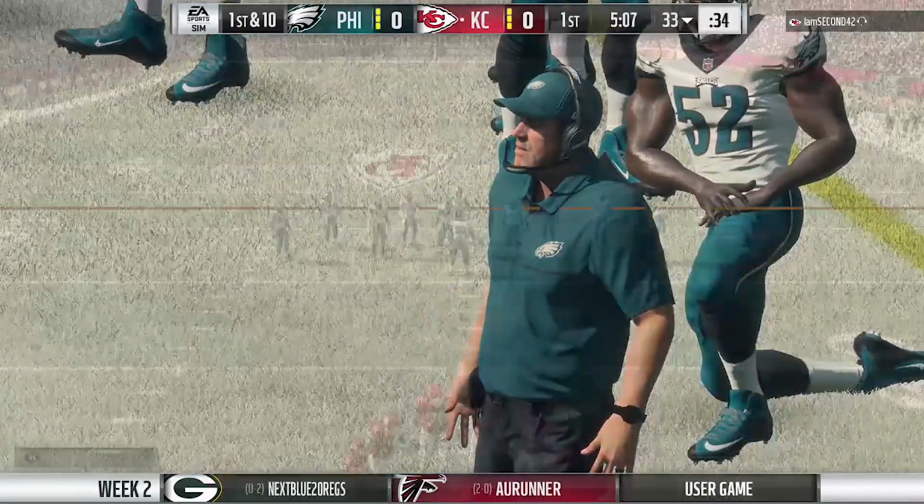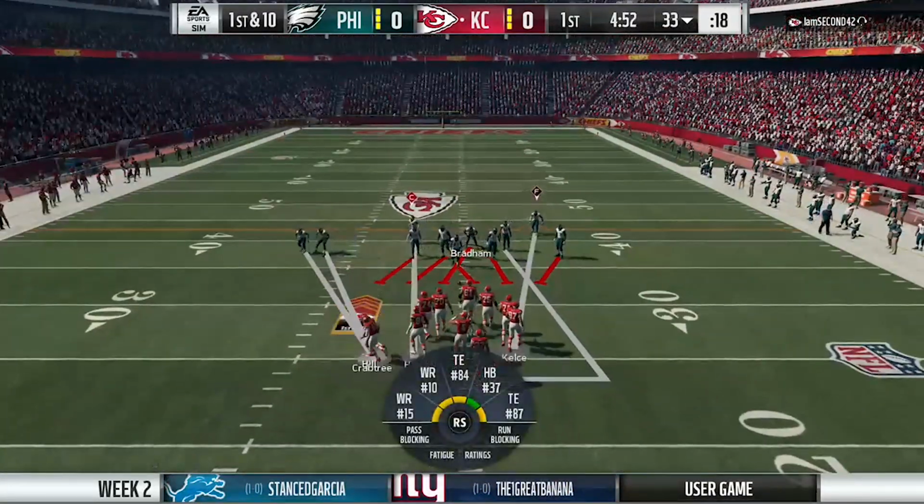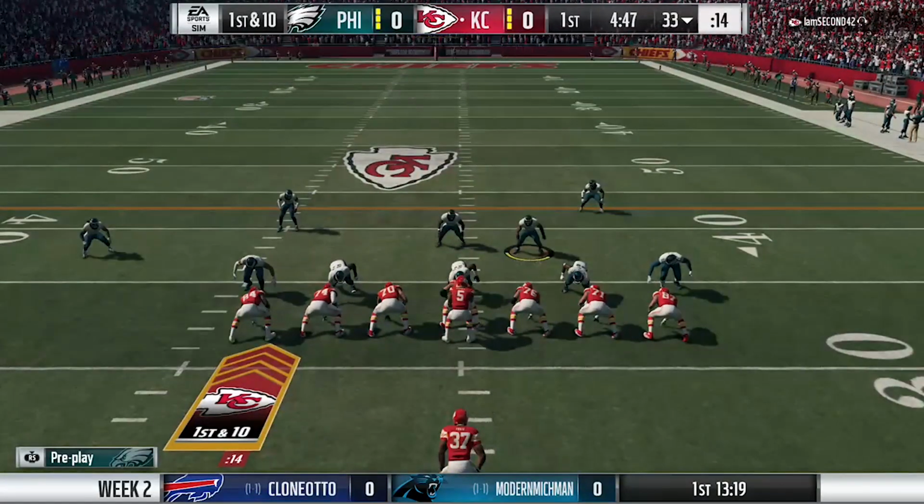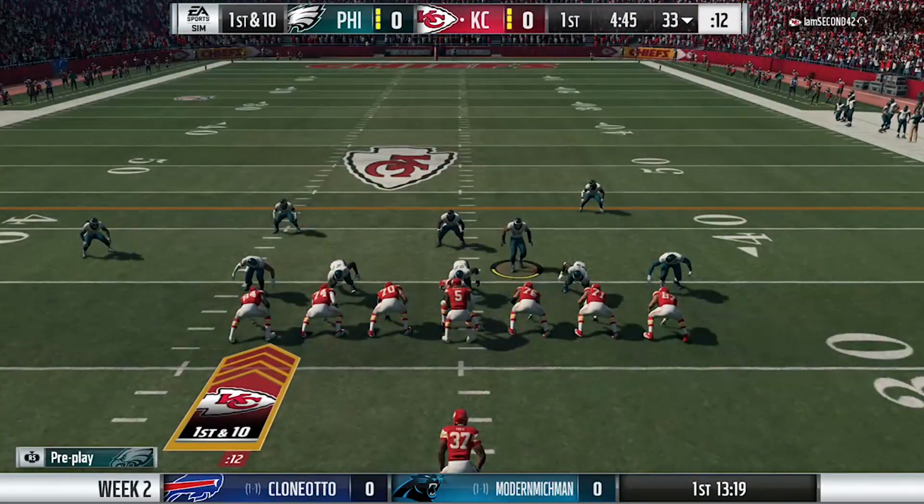Then I got an achievement off of that, okay. Oh, really? Yeah. Did you trade Alex Smith, or did you just bench him? No, I traded him. I think I got Crabtree for him.